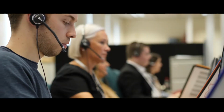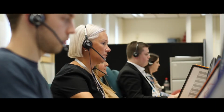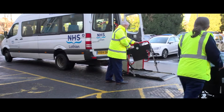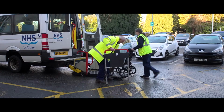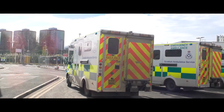This system allows us to not only identify incoming referrals, it allows us to look in real time at how busy our front doors are. And it allows clinical decision making to flow patients to different areas to maximise the immediacy of access. Something that's been recognised by our clinicians as being incredibly powerful.